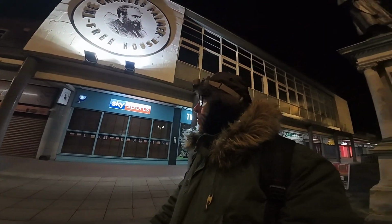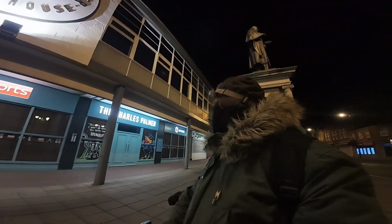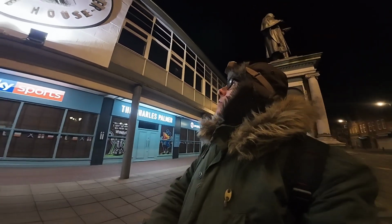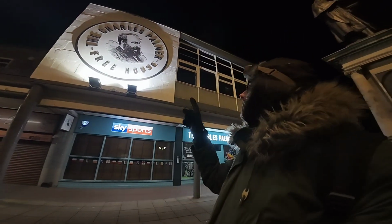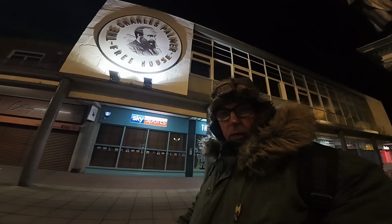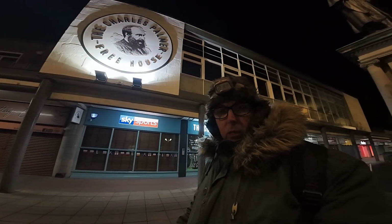So at the minute I think we're just outside this new pub called the Charles Palmer here in Jarrow, next to the Palmer's statue memorial here. It's just outside the pub. And there's this big picture of him up here on the wall. You should be able to see him here. I think that's him. The Charles Palmer. Yeah, it's a picture of him. He didn't have a shave that day when they took that picture, obviously.